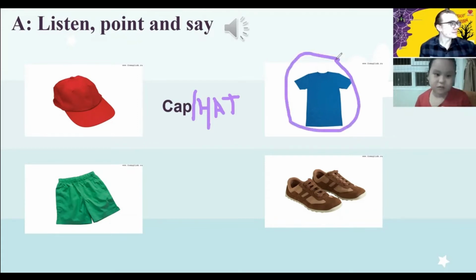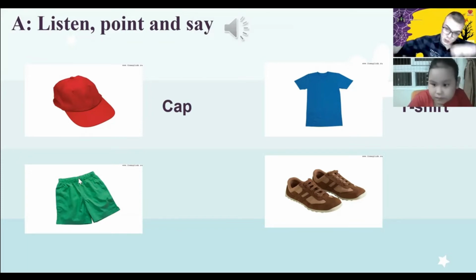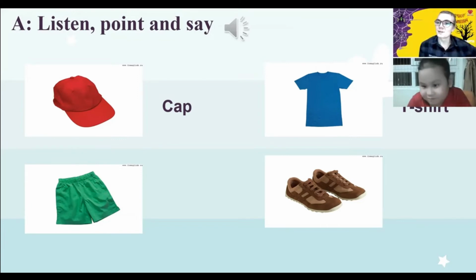Okay. What is picture number two? It's number two, that is a blue shirt. A blue shirt. Or a t-shirt. T-shirt. Okay. Picture number three. Those are green pants. Okay. If they're short, you call them? Short. Yeah. Those are green shorts.